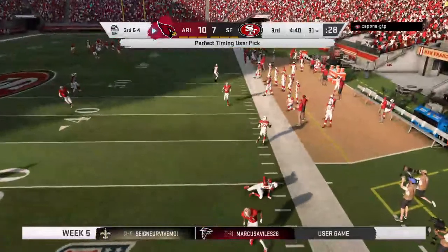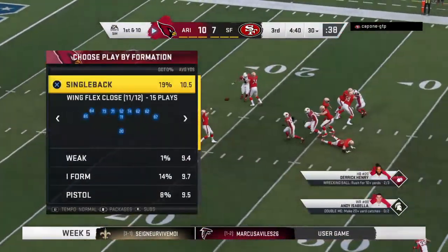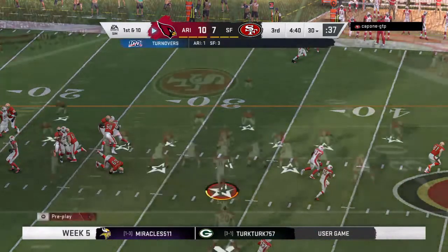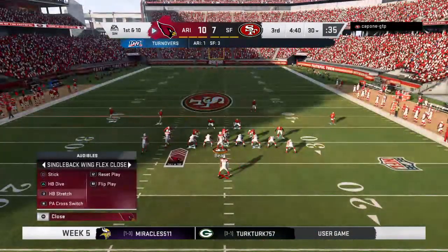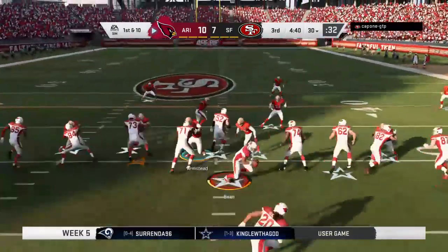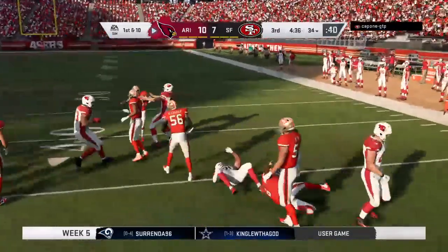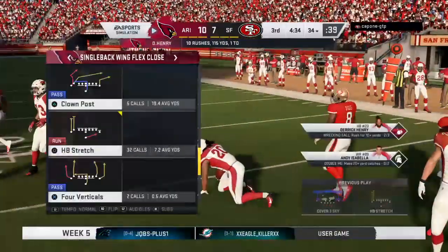And he's going to be intercepted a third time. Picked off at the 30. And his guys will take over at the 30-yard line. So first and 10 now from the 30. They'll start on the ground. It's Derrick Henry. He takes us from the 30 to the 34.